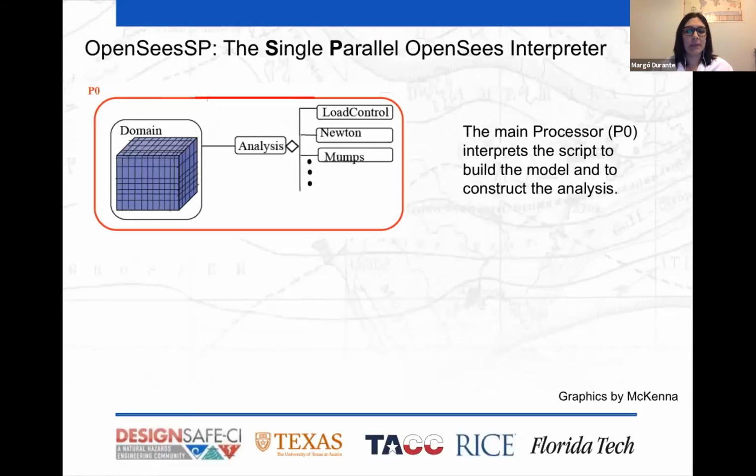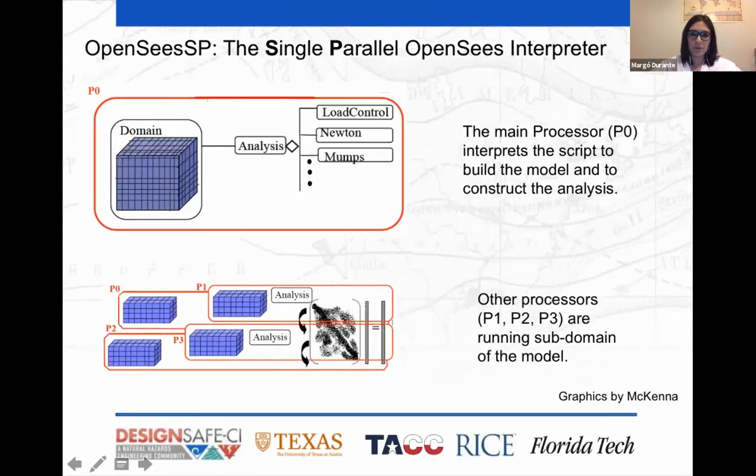So let's start with OpenSees SP. SP stands for Single Parallel Interpreter. And the point is that we have a main processor that we'll call P0 that is reading the script, and it's able to build the model and to check the properties of the analysis. And then after doing that, it sends parts of the subdomain to the different processors. In this way, the main processor studies what the problem is, and then it submits the analysis to the other components of the process that will run the subdomain models, and then everything will be reconstructed.